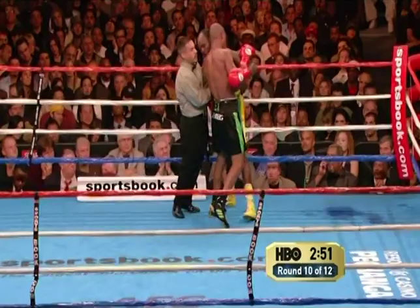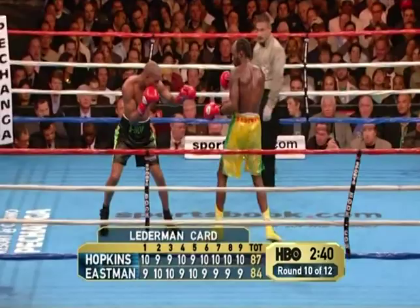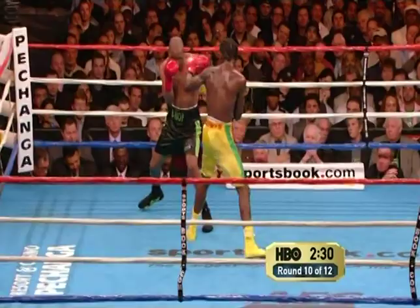Harold, how do you have it? Through nine, Hopkins in round 6, 7, 8, and 9. Bernard Hopkins really got into a rhythm. He lets Howard Eastman move in behind that light jab, and then he just nails him with a solid right hand. No question, Bernard Hopkins did more damage in round 6, 7, 8, and 9. So, 6 rounds to 3, 87, 84, Bernard Hopkins. I have it 5 rounds to 2 and 2 even for Hopkins.